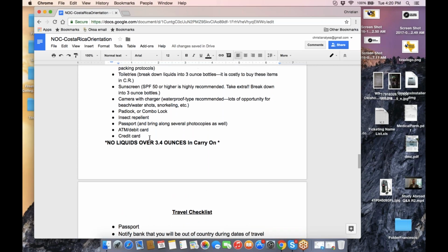Okay, guys, ATM debit card and or a credit card as a backup. Please do not bring a bunch of U.S. cash down with you. It's just not good practice. Basically, you're putting yourself at risk of losing it yourself or getting pickpocketed and losing all of your spending money. What I suggest that you do instead is put your money into your bank account that's connected to your debit card, and use your debit card at the local ATM.